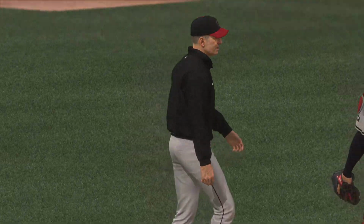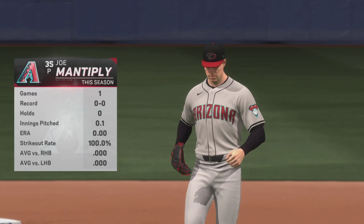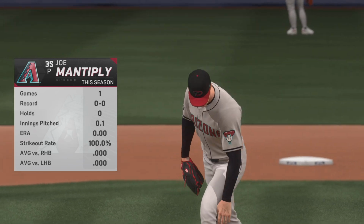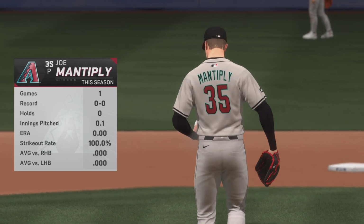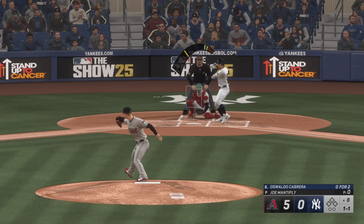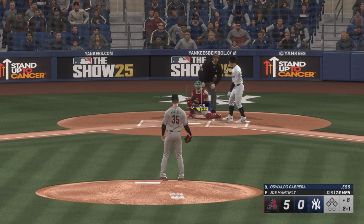Pitching for the new pitcher Diamondbacks, number 35, Joe Mantiply. I got to think he probably has a little extra in the tank facing his former team. And there's not a player in the league that doesn't get a little extra motivation when he plays against his old squad.